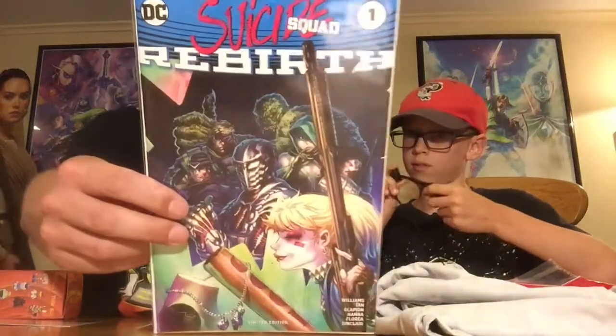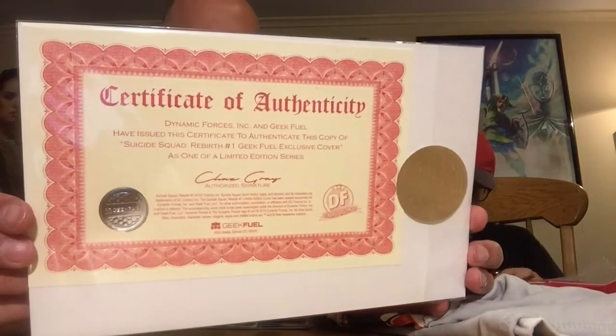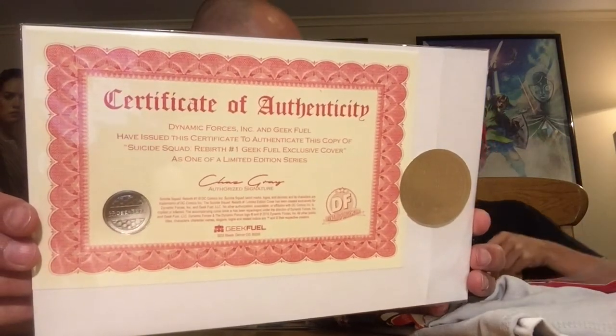We got a Suicide Squad Rebirth Issue 1 Limited Edition. Look at that bad boy. Limited Edition with sealed certificate of authenticity. Oh, Dad, maybe you can put like a portable charger. Yeah, you can do anything in there. So, certificate of authenticity, Dynamic Forces, and Geek Fuel have issued the certificate to authenticate this copy of Suicide Squad Rebirth. Issue 1 Geek Fuel exclusive cover as one of a limited series.